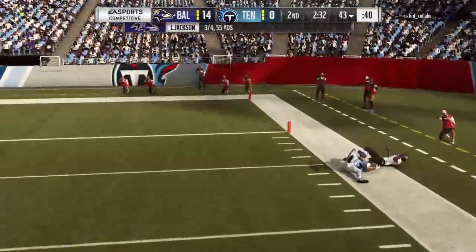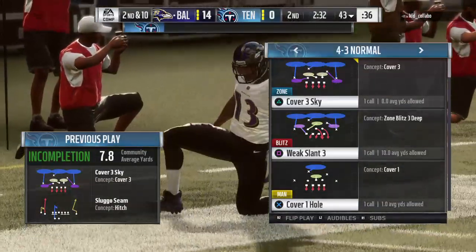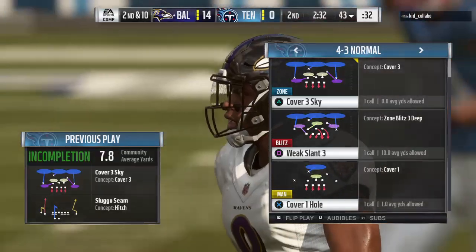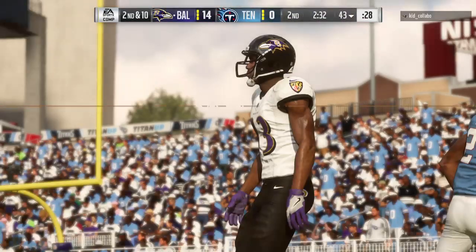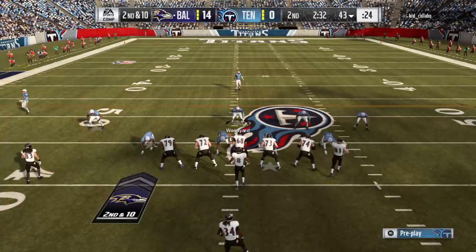And that one falls incomplete. Looked like he might have had position there, but he couldn't hold on at second down. Brandon, it looked like he had his hands on it for a moment, but let's face it, that was going to be a tough catch all the way because of the presence of the defense right there as he was trying to haul it in. Yeah, nice job to force the incompletion. So after the incompletion on first, now 2nd and 10.